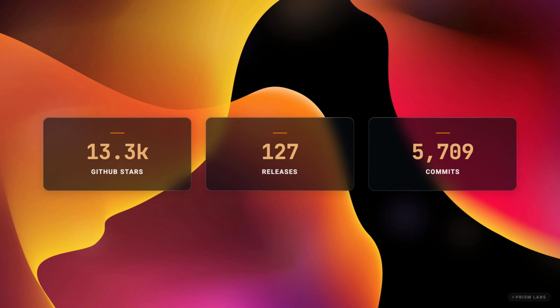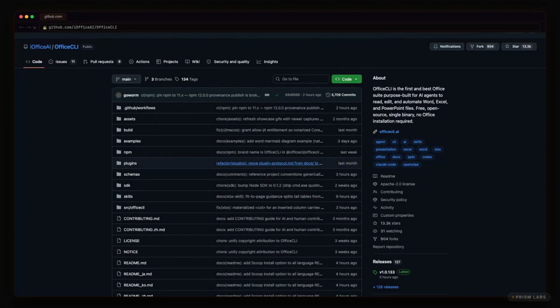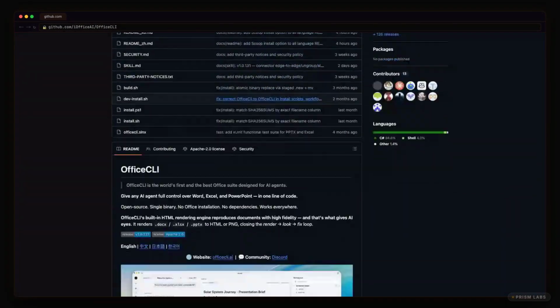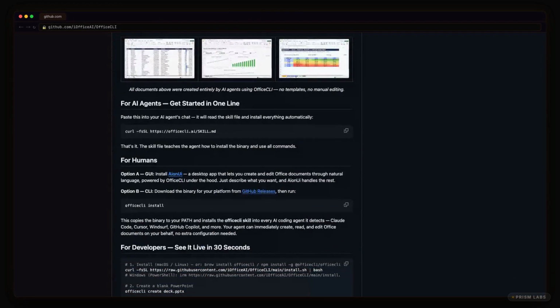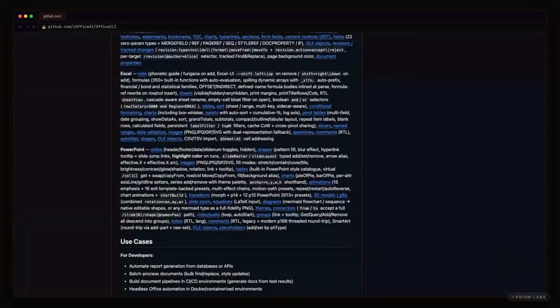That kind of curve usually means a tool hit a nerve. So let's look at exactly why developers are piling in, and whether it lives up to the hype. Here's the repo itself. iOfficeAI/OfficeCLI, 13.3 thousand stars, 900 forks, and 127 releases, with the latest one shipping just hours ago.